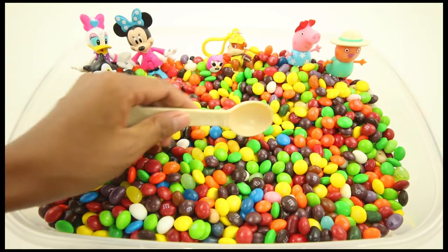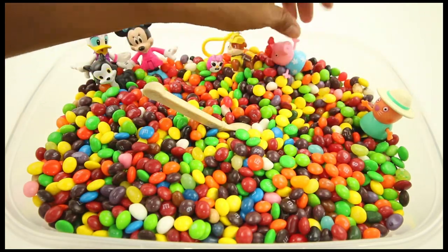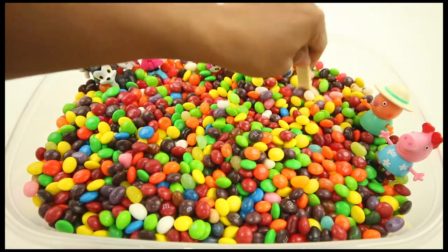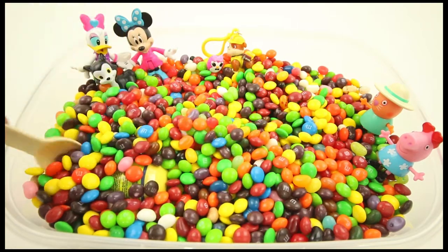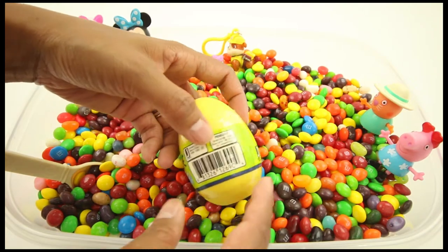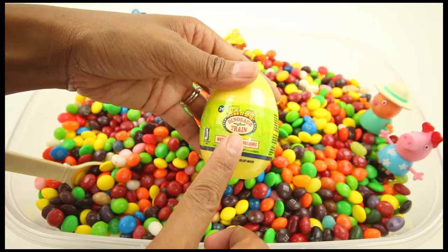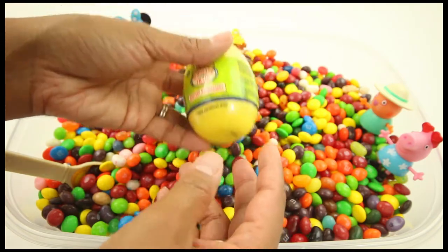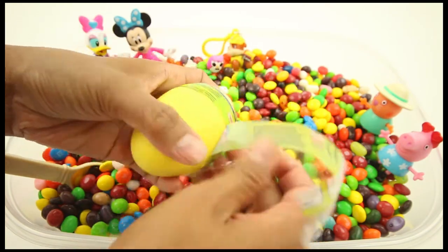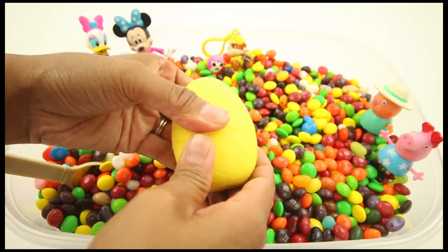Okay, let's check over here. Let's move you over so we can check this area as well. Let's dig. Oh, sorry guys, nothing in there. But we found a yellow egg. And looks like it's from Dinosaur Train. It's our mystery Hatchasaurus. Oh, I wonder what's inside. I can't wait to find out. Alright, little yellow egg. Time to hatch.